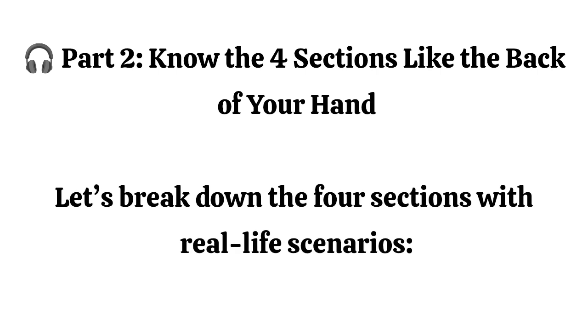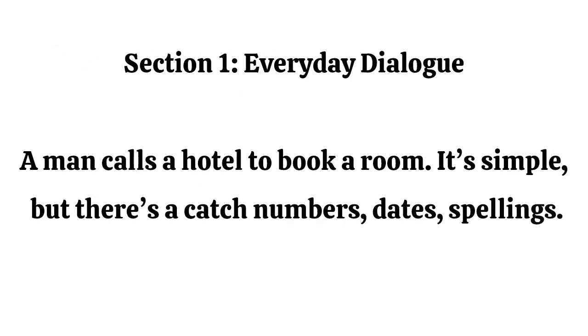Part 2. Know the 4 sections like the back of your hand. Let's break down the 4 sections with real-life scenarios. Section 1, Everyday Dialogue. A man calls a hotel to book a room. It's simple, but there's a catch. Numbers, dates, spellings.